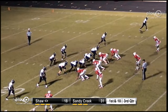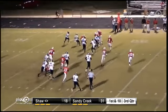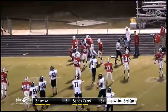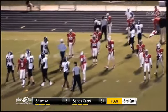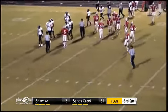Whittlesey with 4 receivers as he takes the snaps, little option out. And they're going to spread him out this time, try and make him go, and he's not going to get away this time. Great coverage from Sandy Creek as there's a flag down. Probably going to be a hold. But that's exactly what you need to do as a defense when you got an option coming at you. You spread it out, make them go as far down the line as they can, make them run out of room.